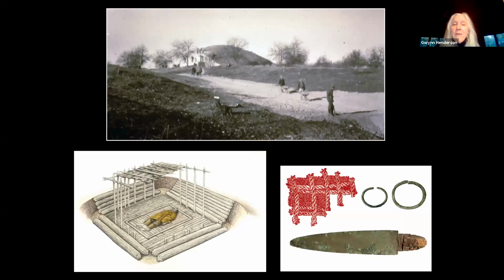Here's an example of one of the burial mounds. This one was excavated during WPA times during the Depression in Boone County. These mounds are burial mounds. They grow over time with the addition of additional graves. What you see on the bottom left is an illustration of what one of the log tomb graves might have looked like. This is using information from archaeological research at a site in Montgomery County. The closest mounds to Flora Cliff would be in the Silver Creek drainage. There's quite a number of hunter-gatherer gardener mounds in the Silver Creek drainage in Madison County.